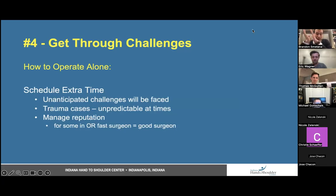So first things first is scheduling extra time. This probably has been repeated to you multiple times, but book your cases for maybe 1.5 times what you think you're going to do early on, because you're always going to hit unexpected challenges. Trauma cases are always unpredictable, as I said, and that's going to be a larger proportion of your cases early. And this helps you manage your reputation.